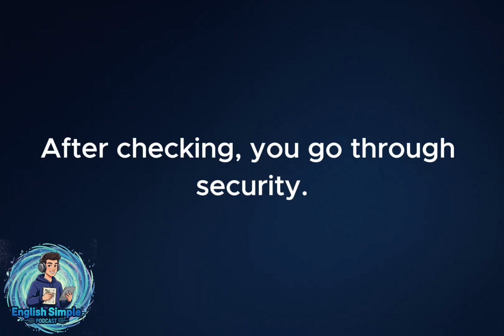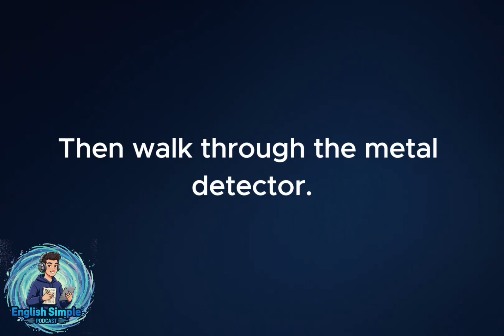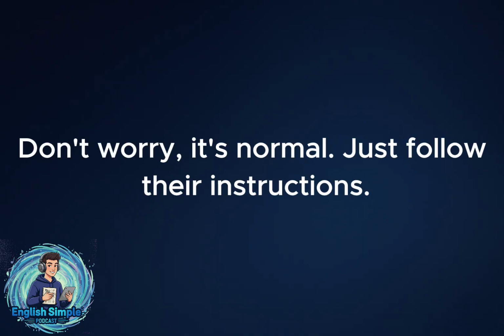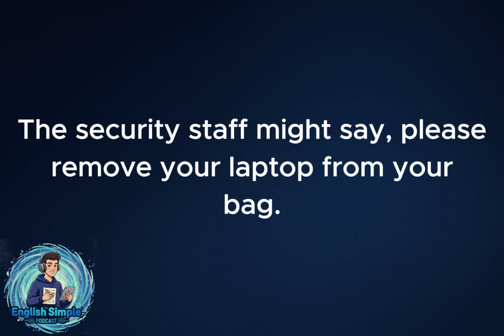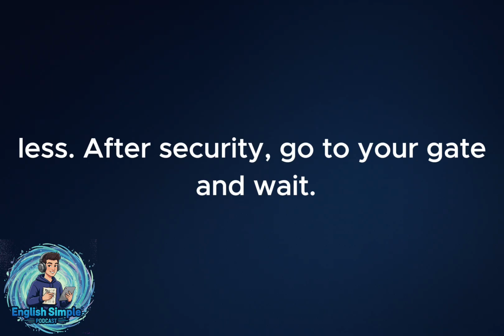After check-in, you go through security. Put your bag, phone, keys, and metal objects in a tray. Then walk through the metal detector. Sometimes they ask you to remove your shoes or belt. Don't worry, it's normal. Just follow their instructions. The security staff might say, "Please remove your laptop from your bag," or "Do you have any liquids?" Remember, you can only carry small bottles, usually 100 milliliters or less. After security, go to your gate and wait.